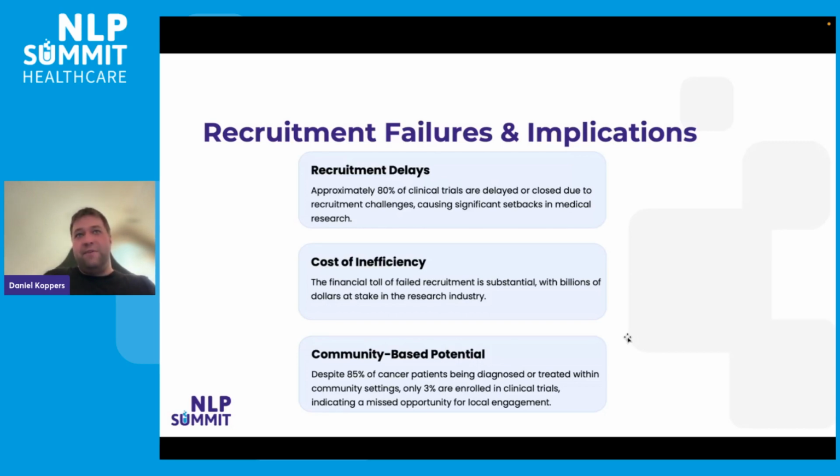So it's fair to say that part of the high cost for medicines that we're seeing right now is driven partially by this. But on the other side of the coin, and this is another statistic, even though 85% of cancer patients are treated in a community practice and could really benefit from participating in clinical trials, it could literally save their life, only 3%, not 30, 3% are enrolled into clinical trials. And this comes down to, number one, the complex time investment, and then also the lack of incentives we talked about earlier.